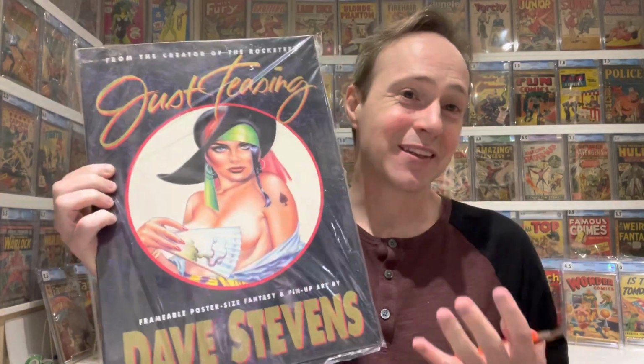But it's just a really great Dave Stevens poster collection. So these 2 packages came at the same time. I figured, hey, this is my bonus. The big book is the one that I'm about to show you.